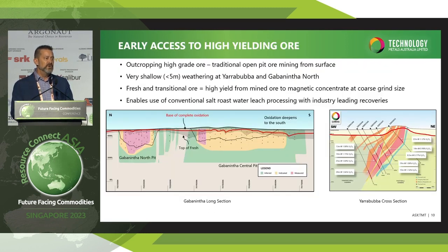This is really important, and I guess it sets us apart from a lot of our peers in the developing vanadium space. This ability to have fresh ore close to surface. Fresh ore is really, really important in the processing. It means that we don't have to do a really fine grind of our material. We get a really high recovery, so we don't have to be overly capital intensive at the front end. Our actual yield into a product is really important and really high compared to a lot of our peers in the industry. So that really sets us up well, and again goes back to that point of being able to then just use conventional processing, which is out there and operating.